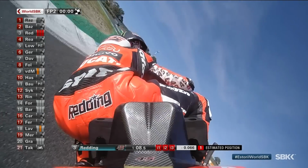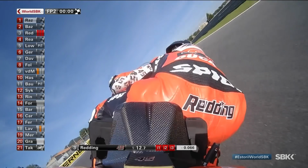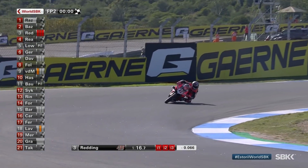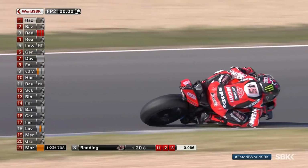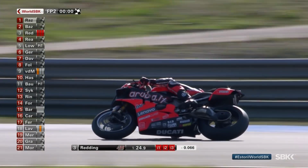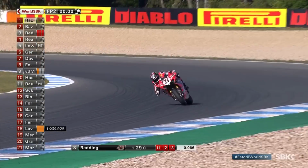Can he hook it up through the final sector? About to find out then for Scott Redding as he makes his way through. The long right-hander still to come, of course. And it has been in the second half of the lap that Redding has generally been losing his ground. See what he can do here then as he makes his way through the final turn, that long right-hander that we've been talking about, and now drives towards the line.